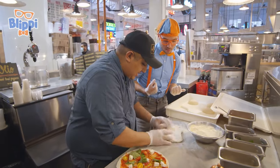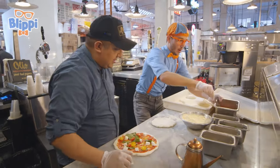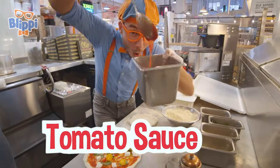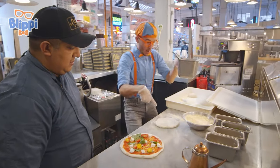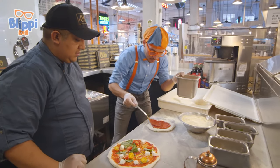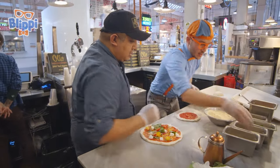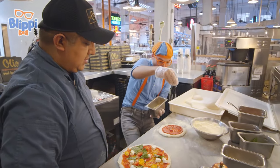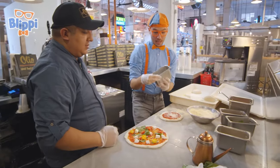You can put tomato sauce. Look at this. This is really yummy tomato sauce. Okay, now let's put the tomato sauce on the pizza. Here we go. And then we're gonna mix it around. Okay. Parmesan cheese. Nice. And now we have our Parmesan cheese. So yummy. Put a little on there. And the mozzarella cheese. We got some mozzarella.